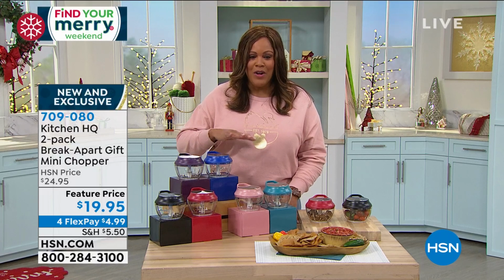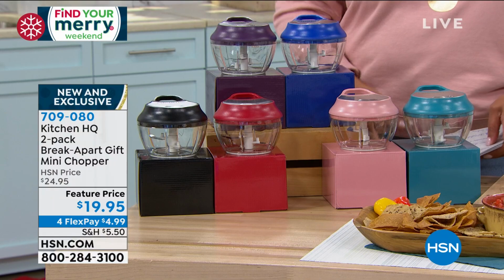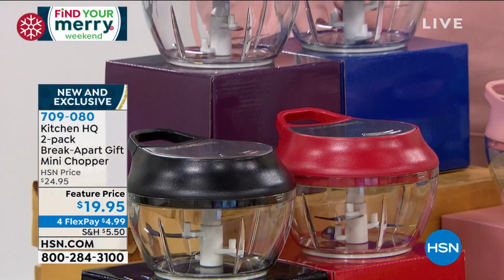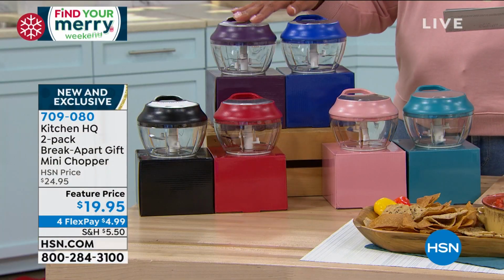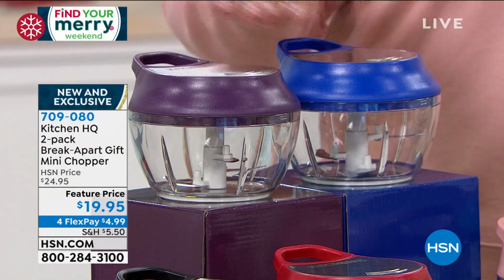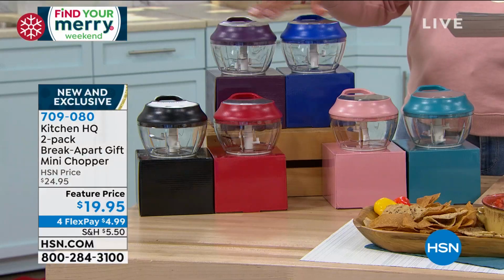This makes it easier to prep your food. And this is like a mini processor. I love this. So it's called the Kitchen HQ 2-pack break apart gift mini chopper. And what I love is we have them in fun colors for you, but it does the trick. It's gonna mince up those onions for you, chop them real fine. Look at all the colors that we have. We have right here at the top, the amethyst and the blue, and we're calling this the jewel tones. So these are your jewel tones. Remember, just think jewels, amethyst and blue, think sapphire. So this is your jewel tones.